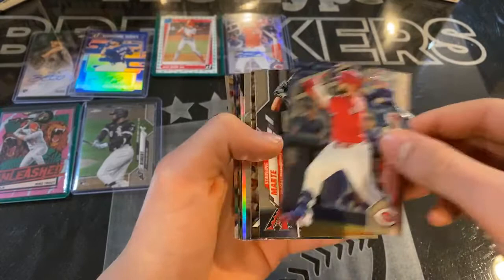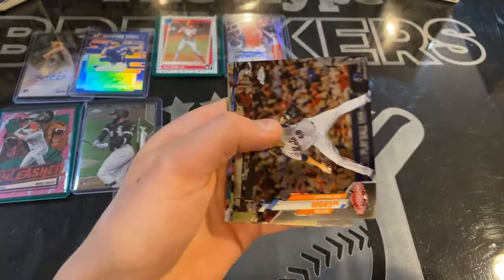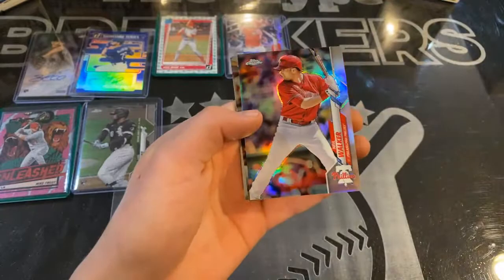Starling Marte, Bryce Harper. Rivera for the Yankees, Kevin Pillar. Decades Next, Shohei Ohtani for the Angels. He's going to have a great season. Jacob deGrom for the Mets, Harper. Giancarlo Stanton, followed by a refractor of Neil Walker for the Philadelphia Phillies.